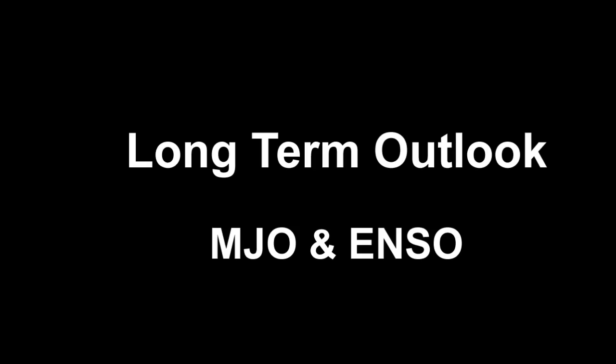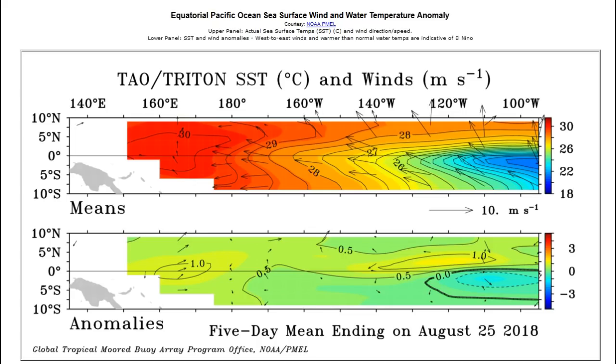What's going on with the MJO and El Nino? As usual, we'll start out trying to examine what's going on with the MJO. The Madden-Julian oscillation, when in the active phase, helps feed energy into the jet stream in the northern hemisphere and helps support storm development, mainly in winter months in the Gulf of Alaska and the Dateline region.